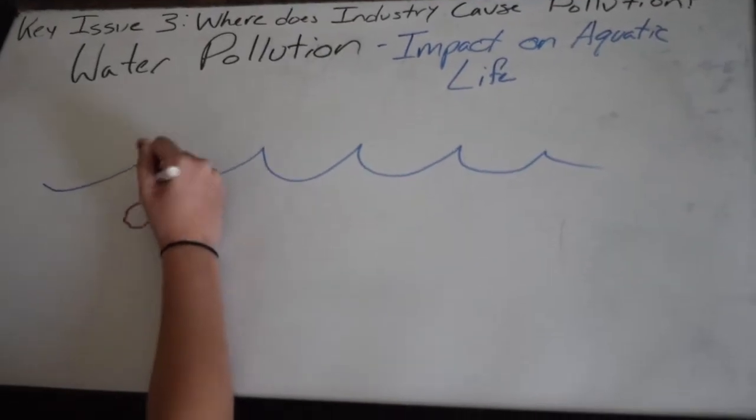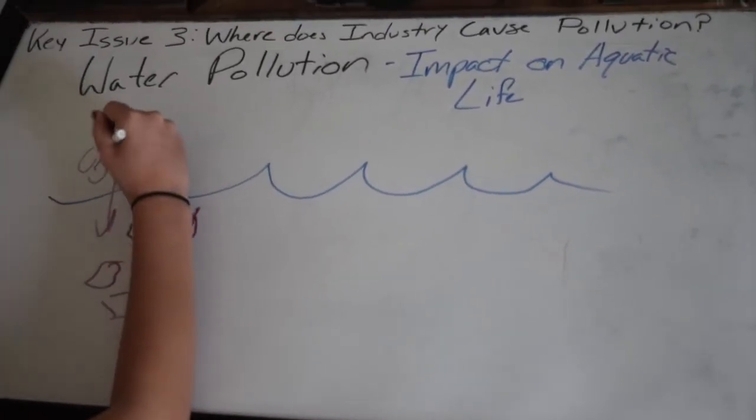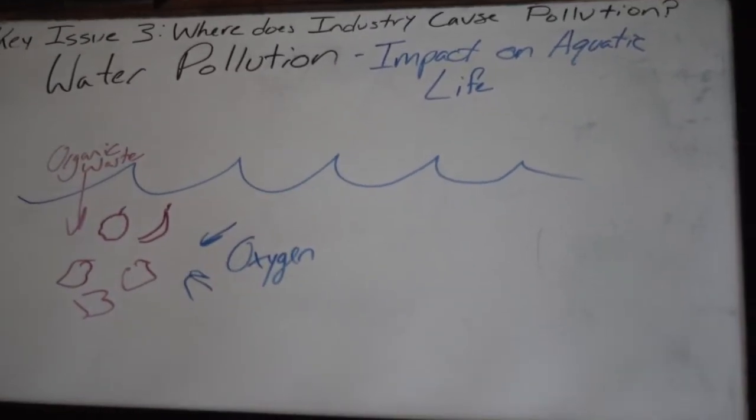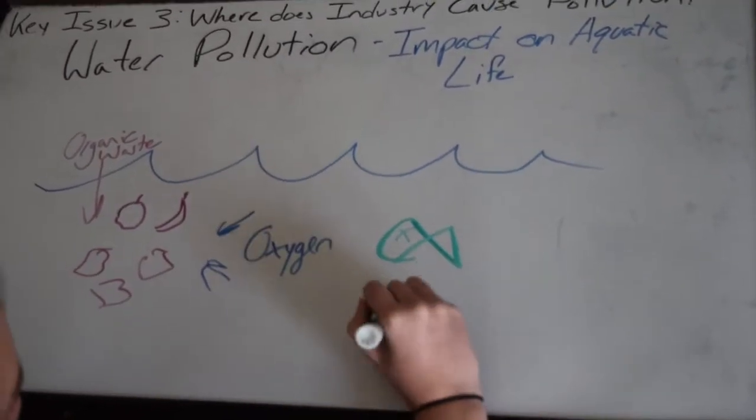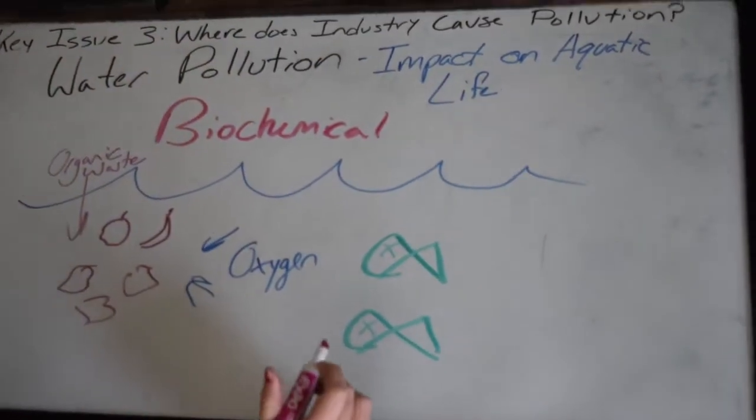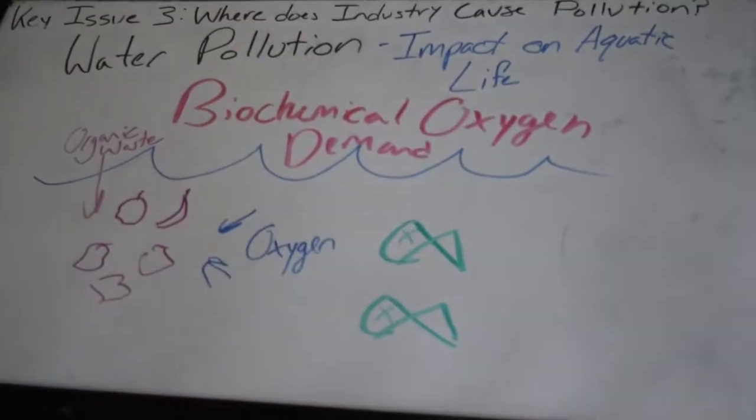The organic waste that is dumped into the water consumes oxygen and takes it away from the aquatic life. This results in the biochemical oxygen demand. This is caused by factories and power plants when they use water and send it back into a river or a lake.